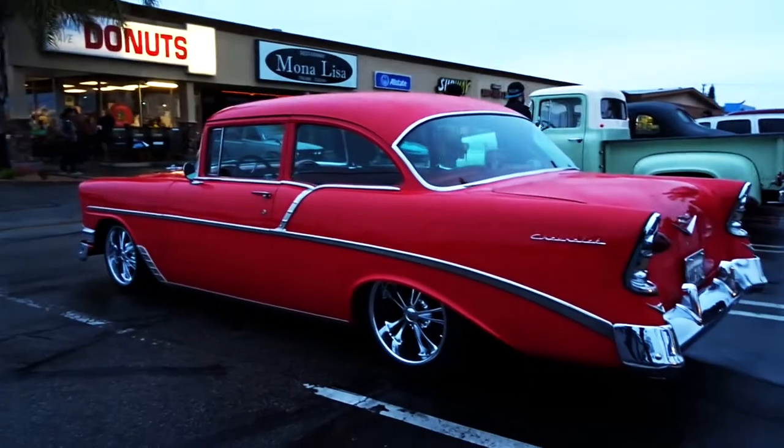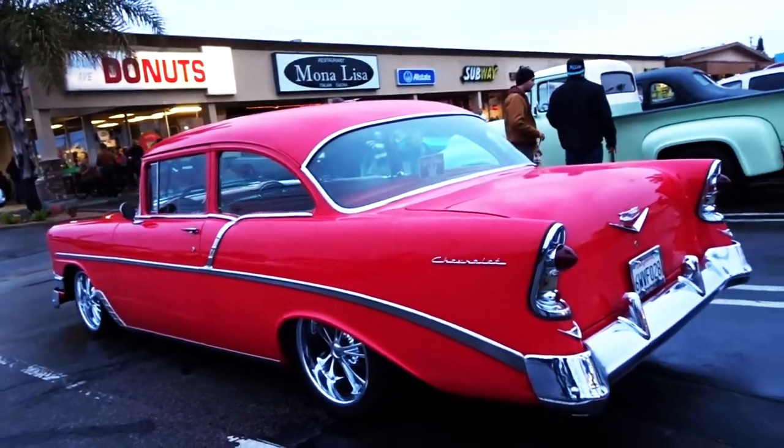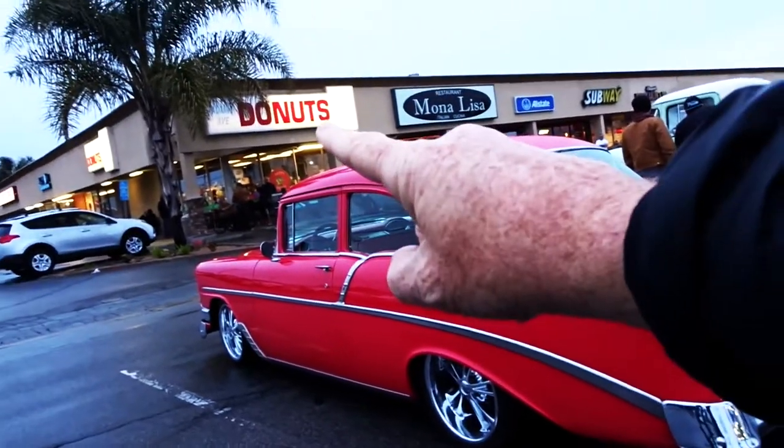What is that, Ken? I believe it's a '56 Chevy. It is a '56, part of the Tri-5, right there, in a beautiful color. You know what's the best thing about this car? The fact that he drove it in the rain? No, the fact that it's parked right in front of Donut Derelicts.